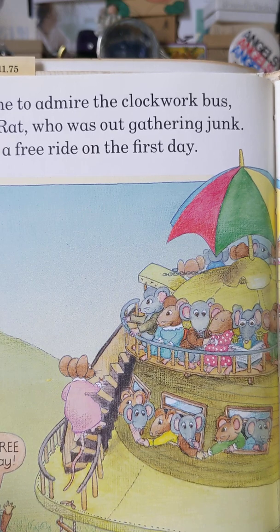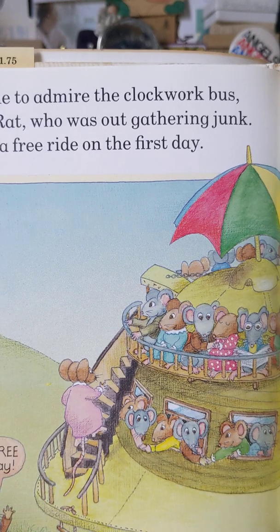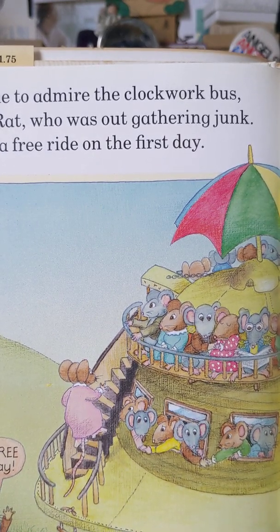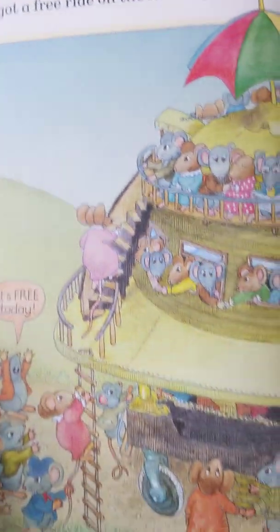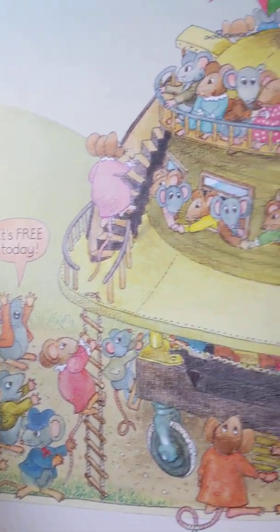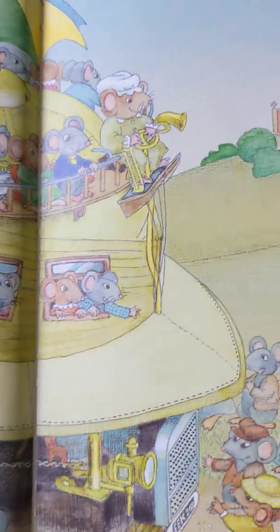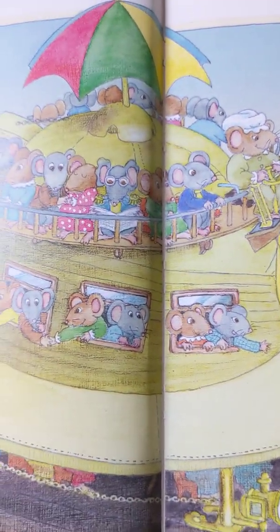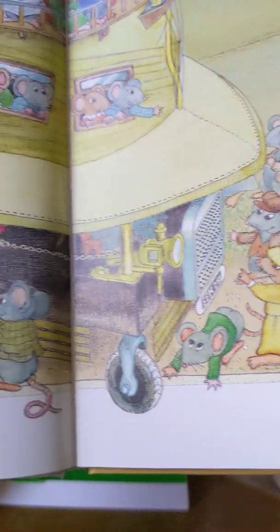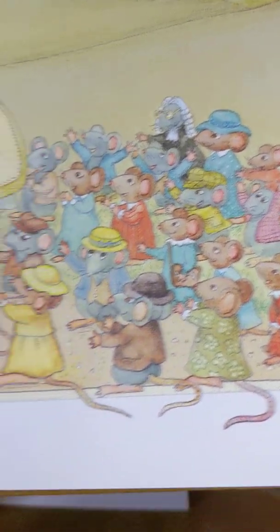Everyone got a free ride on the first day. Pa wound the motor with some help from Pip. Grandma climbed into the driver's seat, and off they went. Everyone cheered. Here's everybody getting a free ride. It's free today. Yay! Look at all the mice. Goodness sakes, there's Grandma up there at the wheel and all the little ones in the windows and around the deck. Here's everybody out here waiting for their turn for a ride.